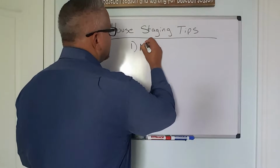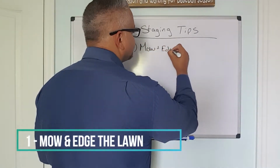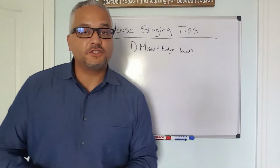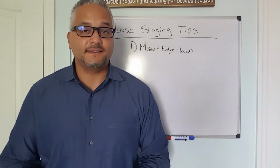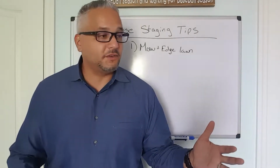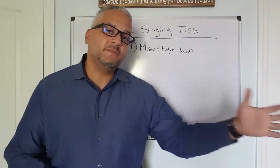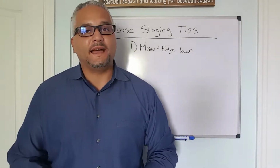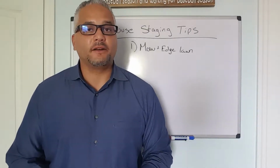The first thing you want to do is mow and edge the lawn. That means you're going to have to get there a little bit early before the showing. So say your showing is at 6, you want to try to get there by 5:30 at the latest, half an hour to an hour earlier, because especially if you haven't been there in a week or so, and if you're in the summer months, the grass grows fast. You want to trim some of that grass back, mow it a little bit. If there's any weeds, pull them out right away, or spray some chemical on them to try to kill them before the buyer comes in.